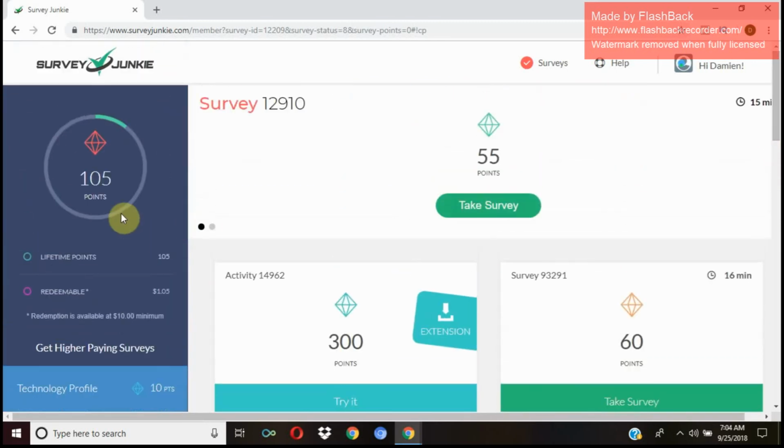On my other account, I did redeem once, and I redeemed a gift certificate. I didn't do the cash payout because the gift certificate looked a lot better than the cash payout.